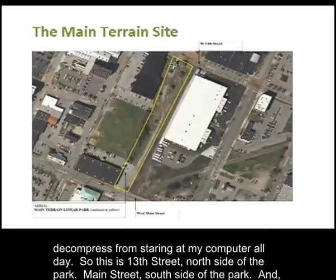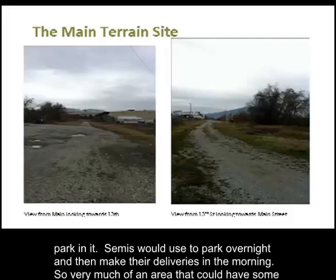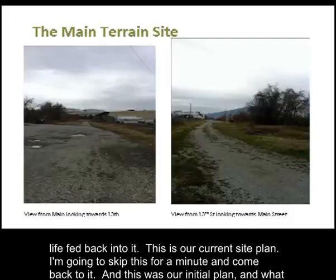So this is 13th Street, north side of the park, Main Street, south side of the park. And, oh, I have the clicker. This is what it looks like from the ground, and this is six months ago, possibly. Overgrown dirt area. People would park in it. Semis would use it to park overnight and make their deliveries in the morning. So very much an area that could have some life fed back into it.